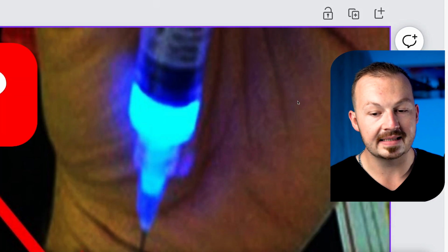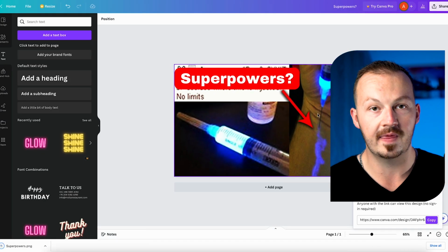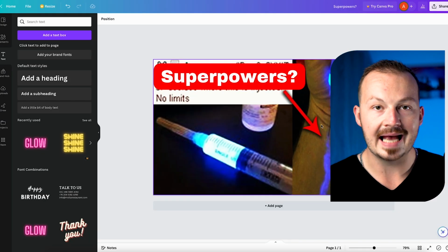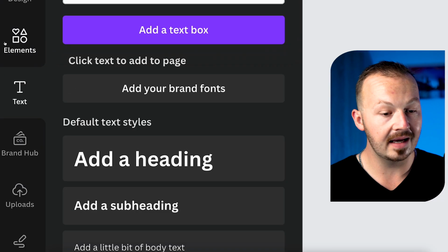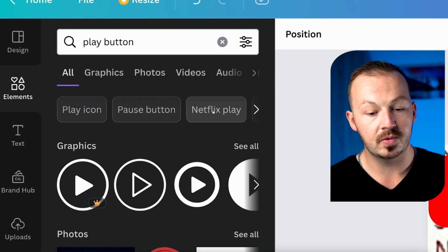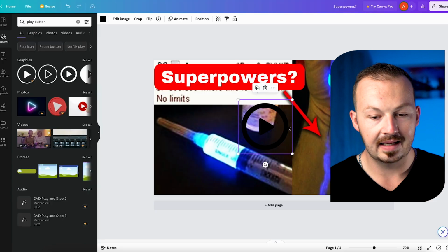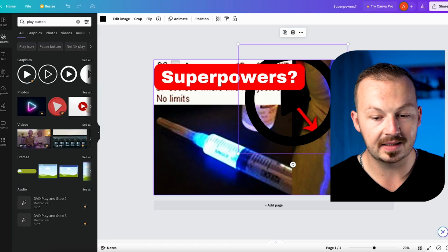Click on download and save it, and then just stay on Canva, because we need to do one more thing here. Once you've saved the thumbnail as it is, go to the elements toolbar and search for play button. Hit search, pick one of these buttons that resembles a YouTube play button, place it on your canvas and position it right in the middle.